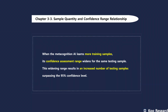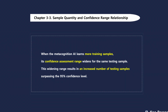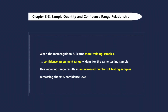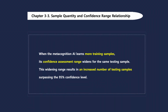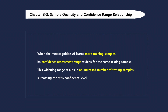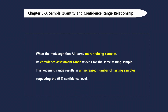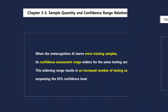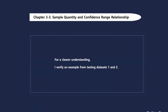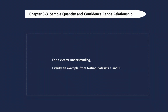Chapter 3-3. Sample Quantity and Confidence Range Relationship. When the metacognition AI learns more training samples, its confidence assessment range widens for the same testing sample. This widening range results in an increased number of testing samples surpassing the 95% confidence level. For a clearer understanding, I verify an example from testing datasets 1 and 2.